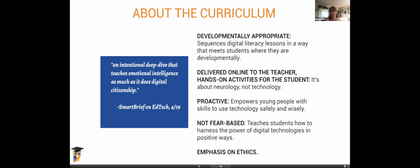Every lesson has a hands-on component that the child does either independently or with peers. That's super easy to do today during COVID. We've converted all of our forms into fillable PDFs that the child can do on the computer, or you can email them. They can do it that way. You can upload them to Google Classroom. Our lessons are proactive. We want to empower kids to use technology safely and wisely. It's not fear-based, and it really has a big emphasis on ethics, as I said in Smart Brief. It's an intentional deep dive that teaches emotional intelligence as much as it does digital citizenship.